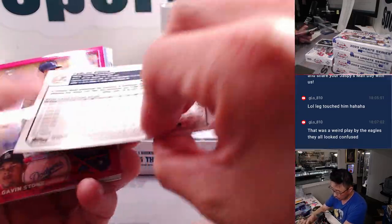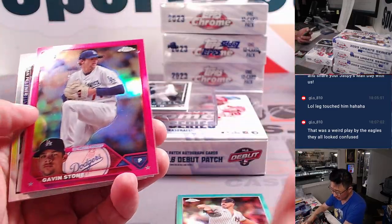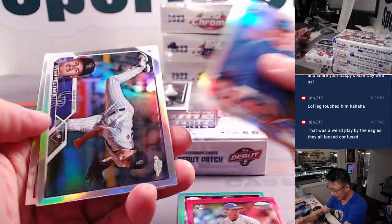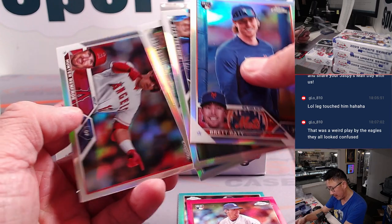Got a Carlos Rodon for Matt and the Yankees. That's to $1.99. Gavin Stone, rookie magenta. Ryan to $3.99. Brett Beatty, Feltner, Eflin, Renfro.